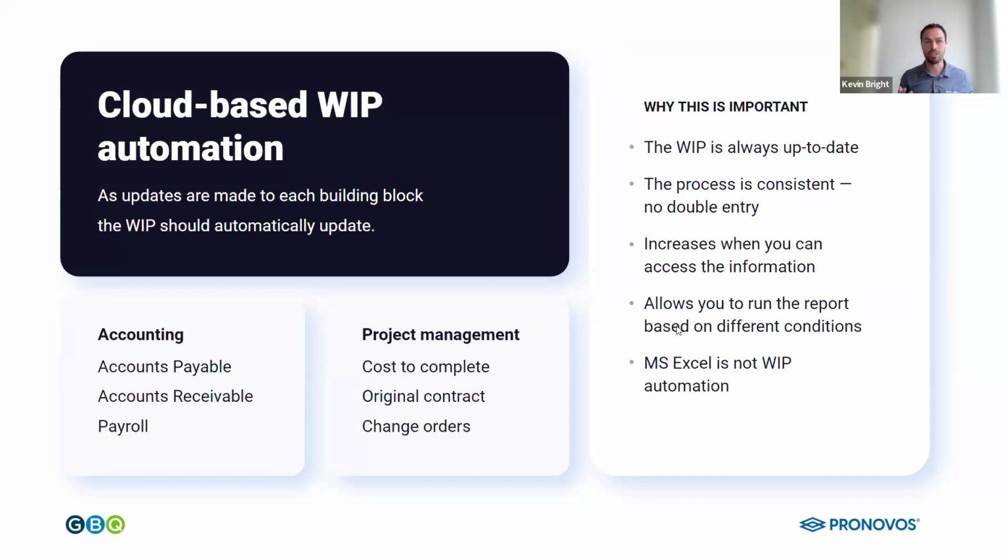The next reason, and this one's maybe a little controversial, but at Pronovos, we really push to increase who has access to the WIP. So obviously it's going to be the CFO and the controller that produced the WIP. They're going to be the ones ultimately responsible for the accuracy of the financials. But I think what most contractors and construction companies would say is it's really the project team, the project managers, the project execs that have a lot of say in terms of the accuracy of those numbers. So Chris, I'm kind of curious from your perspective, when you work with your clients, how do they typically divvy out access to the WIP?